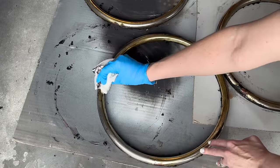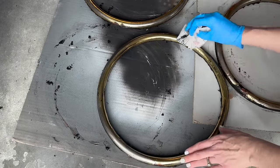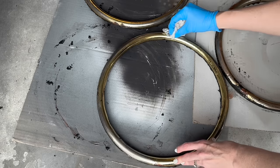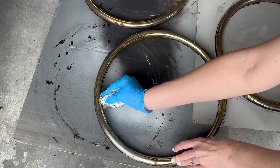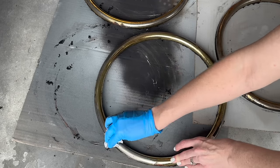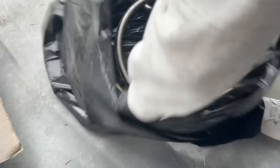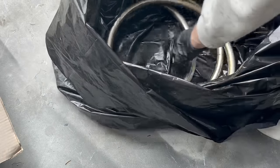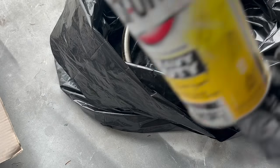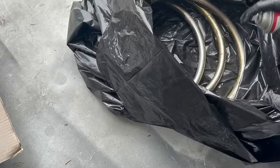Once I had gotten that Citristrip off of those rings, what I decided I wanted to do was try to get rid of that gold or brassy tone on these. So I went online and did a little research, and I found that oven cleaner can remove that finish. So I decided to give it a try. Here I've put them into a garbage bag, and I'm just saturating them with that oven cleaner and letting them sit. And after about 6 hours, that finish just came right off.